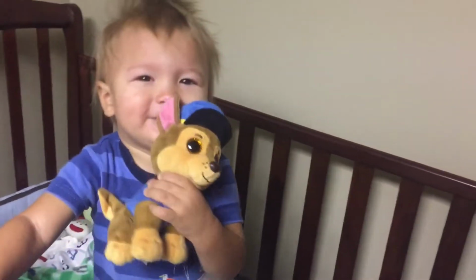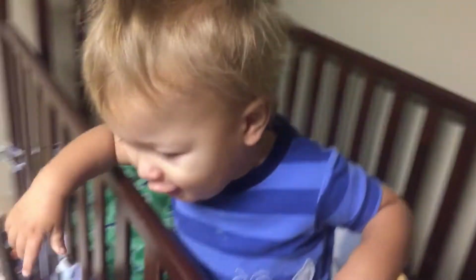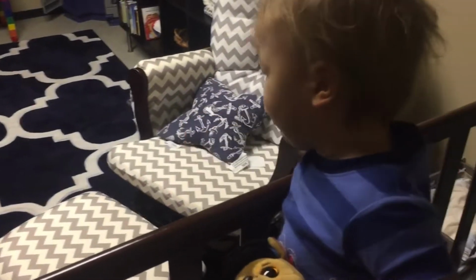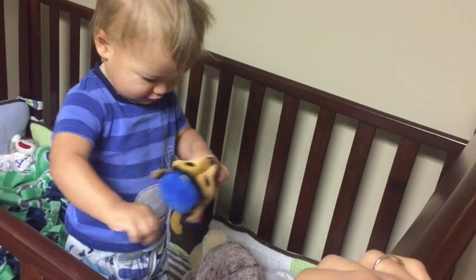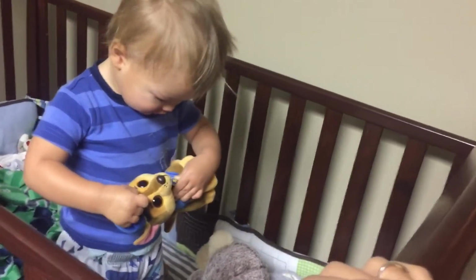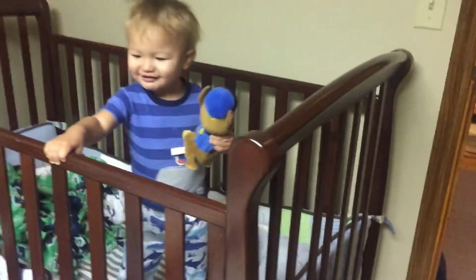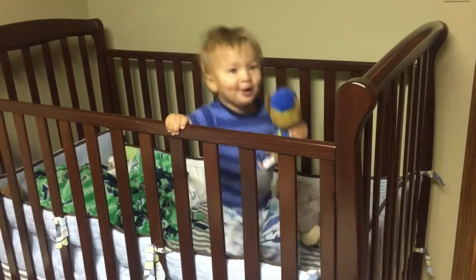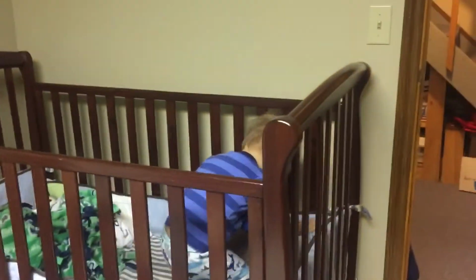Oh, Paw Patrol. Is that Chase? Juno? Hi, Juno. You ready? What are you doing? His hat stays on, silly. You ready? Jump, jump, jump! Oh, that's the first time he's jumped around in his bed. That's so cute. No jumping though, right?